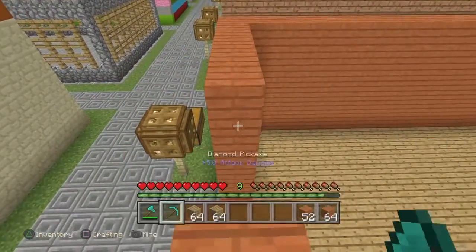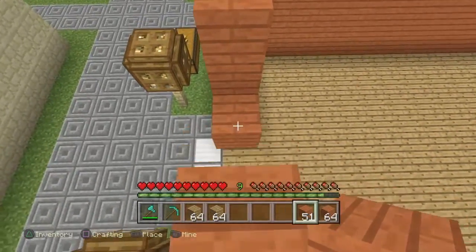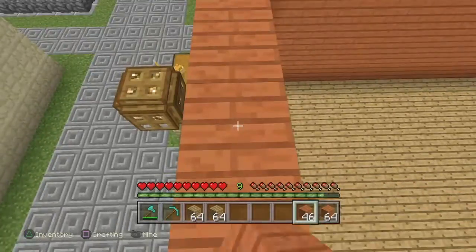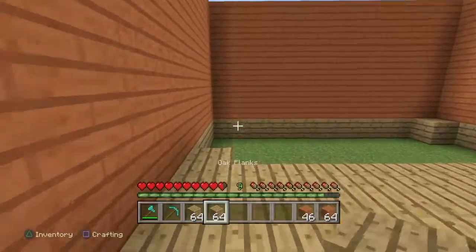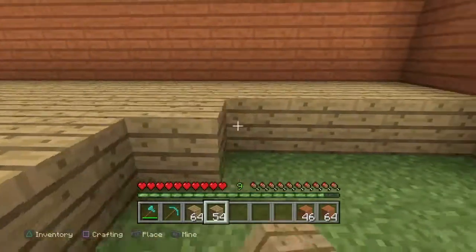Okay, so now we need to come over here and we need to go with that one, that one should do it right there. There we go. And then let's come over here and let's get the floor done. Perfect. We got the correct color.